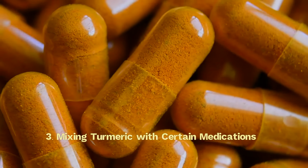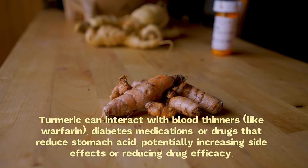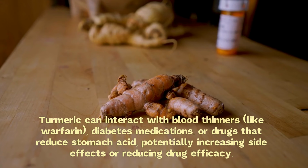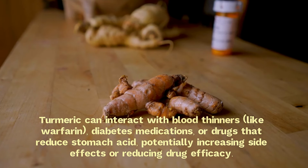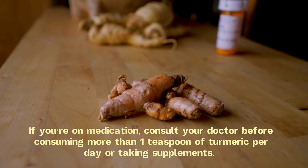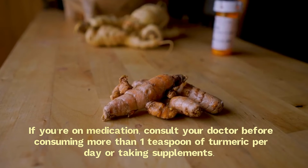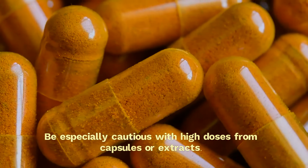3. Mixing turmeric with certain medications. Turmeric can interact with blood thinners, like warfarin, diabetes medications, or drugs that reduce stomach acid, potentially increasing side effects or reducing drug efficacy. If you're on medication, consult your doctor before consuming more than 1 teaspoon of turmeric per day or taking supplements. Be especially cautious with high doses from capsules or extracts.